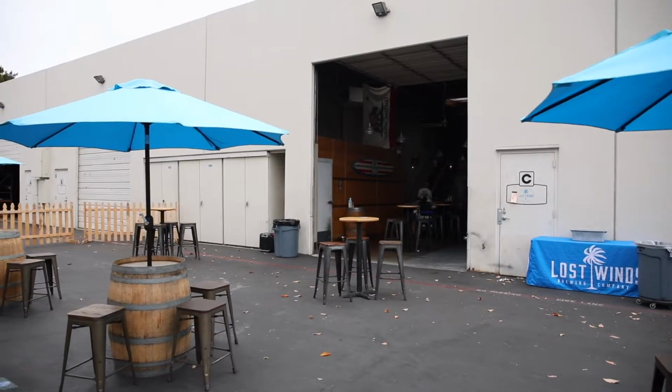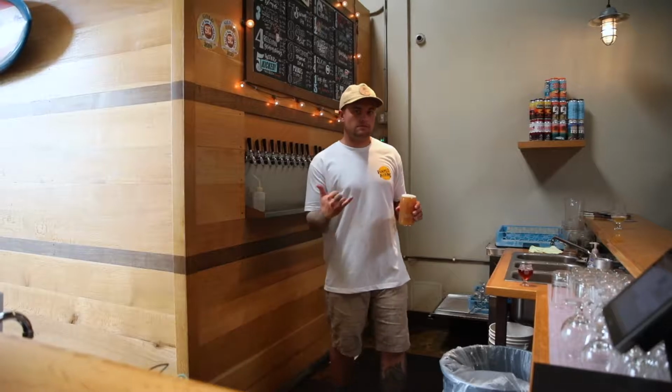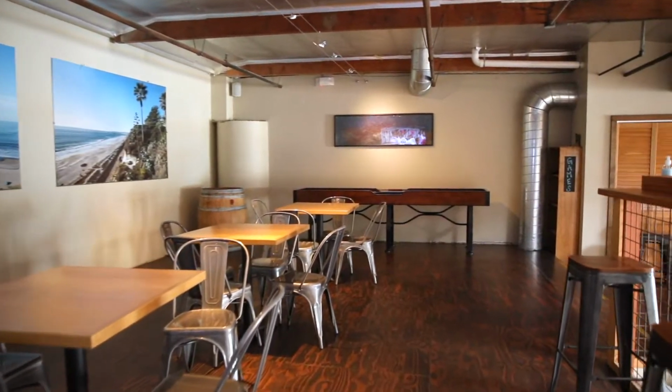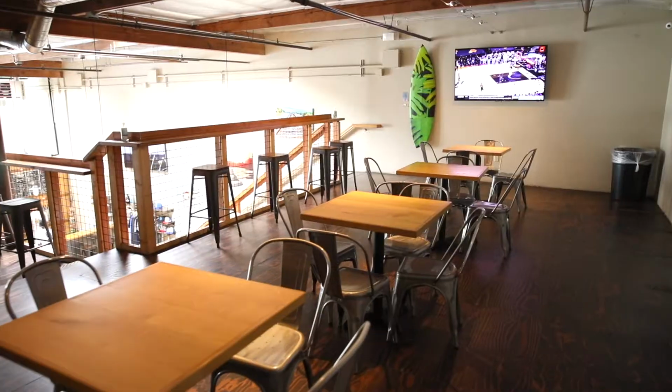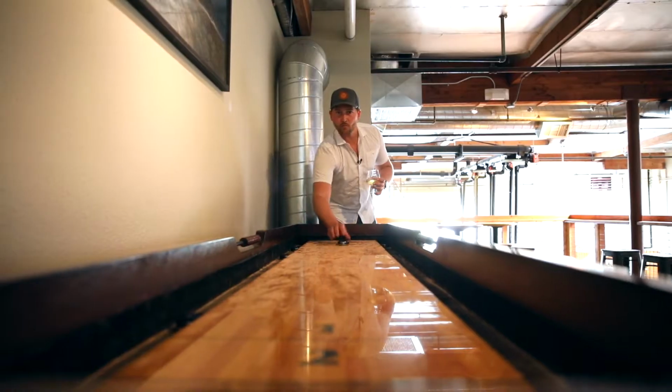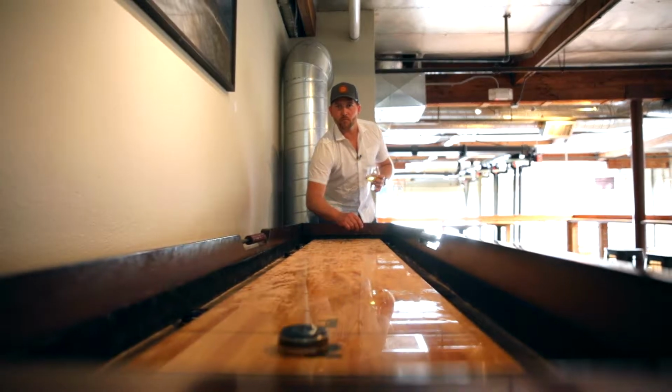All right, so we're up here at Lost Winds Brewery. You can see the brewery in the background. We're actually on their patio, a killer little outdoor setup. There's some guys playing basketball in the background. They've got games here. You can host work parties, client parties in their upstairs area where they've got board games like shuffleboard, and they've got some other fun little drinking games.